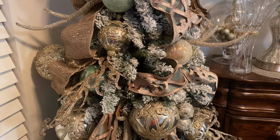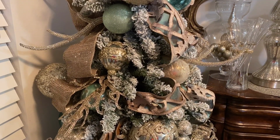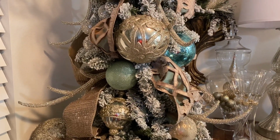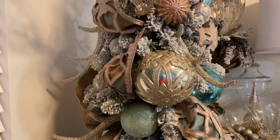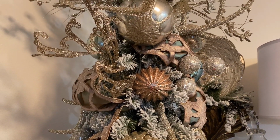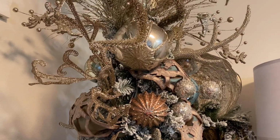And I just adorned it in the same color scheme, but I wanted to create a reindeer wishes theme here in this space. And so I used the antlers to just tie into that reindeer wishes theme. And I have them just designed throughout the tree.